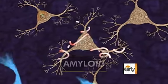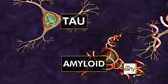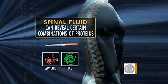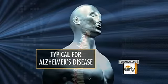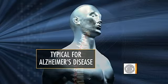And what they're looking for are two proteins known as tau and amyloid, which accumulate in the brain of people with Alzheimer's disease, clog up the transmission of the signals that go between nerve cells, and then come out in this spinal fluid. So when that's removed with a simple spinal tap, it can then be studied, and this test is found to be very accurate, Harry. That's the front page of the Times that says it's basically 100% accurate.